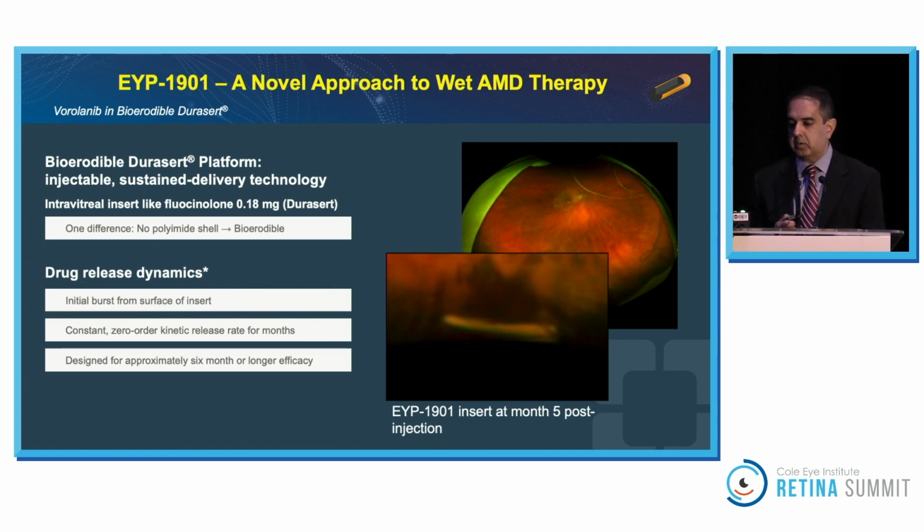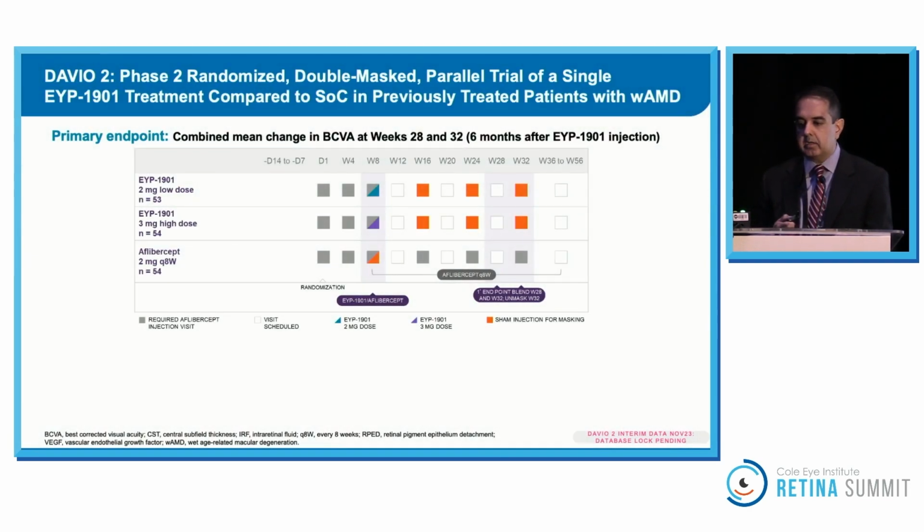This is 5 months post-implantation. And again, there's no polyamide gel here. This is totally bioerodible, has zero-order kinetics of discharge, and it's meant to last about 6 months. And there was a study called the DAVIO 2 study, which randomized patients to receiving 2 different doses of EYP-1901 versus aflibercept. Patients were given both the drug aflibercept and the drug on the same day.